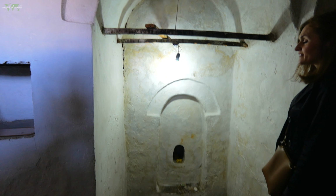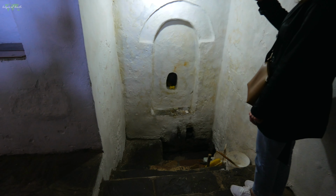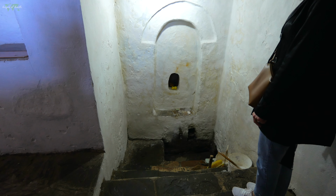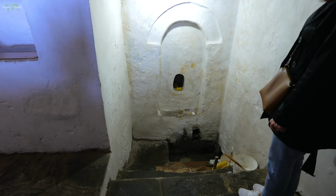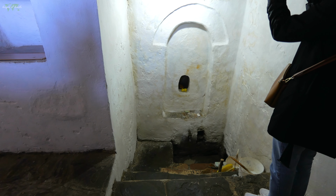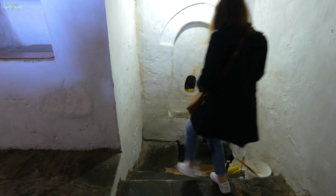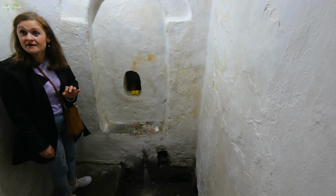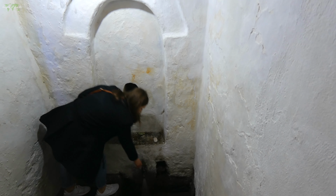The water cistern, the tank, is it in the wall or behind? This is filled from the rain. It's rainwater, collected from the roof with pipes, and then it's inside. Just a moment, I'll show you. This is the tap, and it still works. So the water is from the rain.